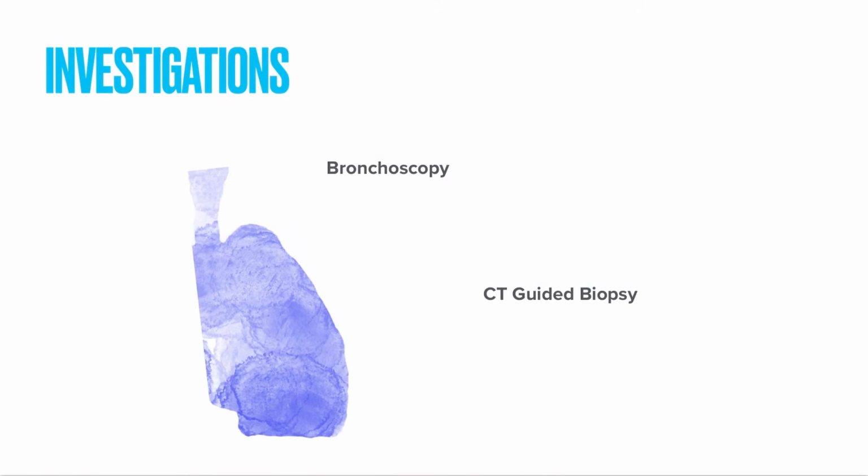With bronchoscopy and CT-guided biopsy, it will depend on the location of the tumour. Your more central tumours are going to be much more easily accessed through bronchoscopy, and your peripheral tumours by CT-guided biopsy.